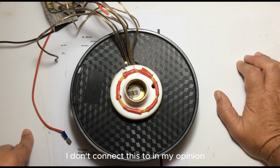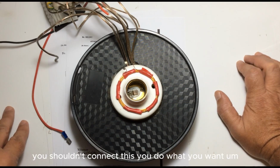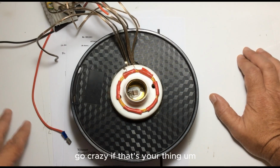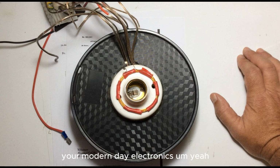In my opinion, you shouldn't connect this. You do what you want. If you can afford to blow up things, go crazy if that's your thing. But I wouldn't recommend connecting this to circuits, your modern day electronics.